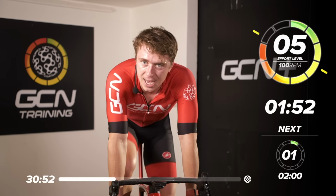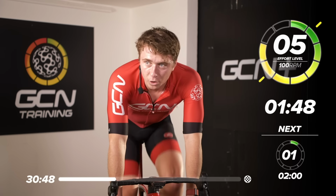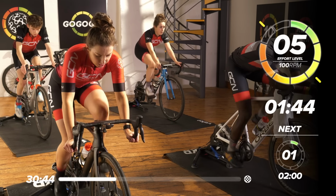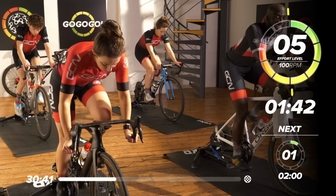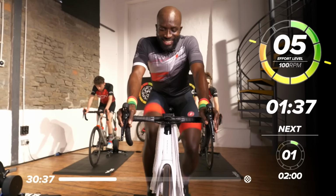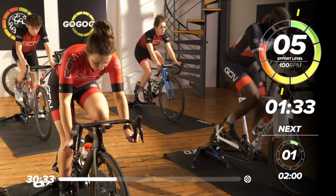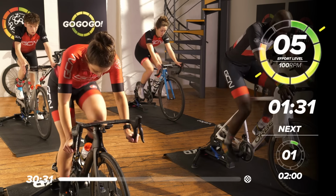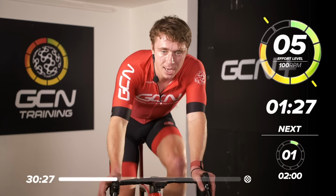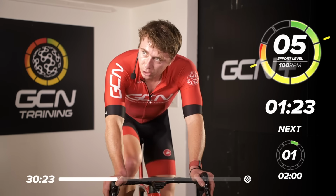If you want to mix up the position, as you can see, the guys on the front, Manon, we're on our drops. Then feel free to mix up your body, mix up your arms and those hand positions. And if you look to the back, you've got Hannah and Morgan sticking to the tops and hoods. Get out the saddle if need be. 1 minute, 25 seconds left before a little recovery.